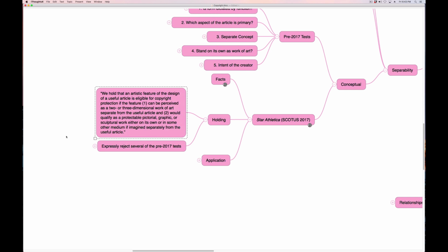Quote, "We hold that an artistic feature of the design of a useful article is eligible for copyright protection if the feature, 1, can be perceived as a 2- or 3-dimensional work of art separate from the useful article, and 2, would qualify as a protectable pictorial, graphic, or sculptural work either on its own or in some other medium if imagined separately from the useful article."